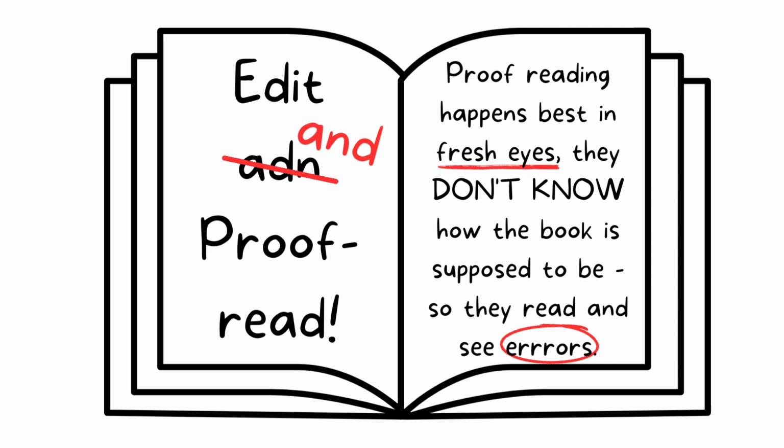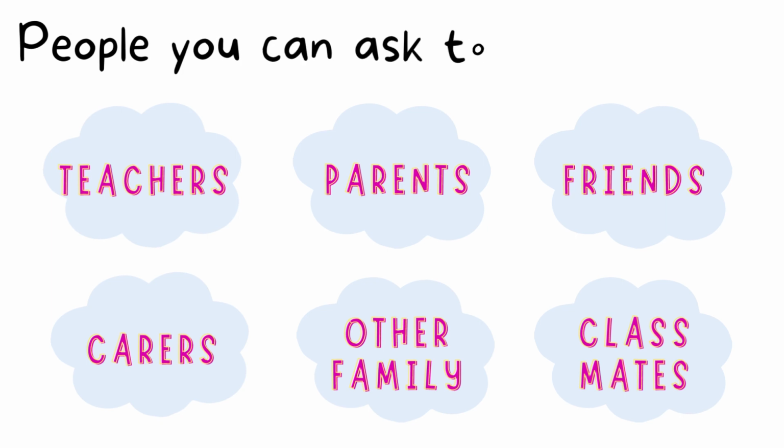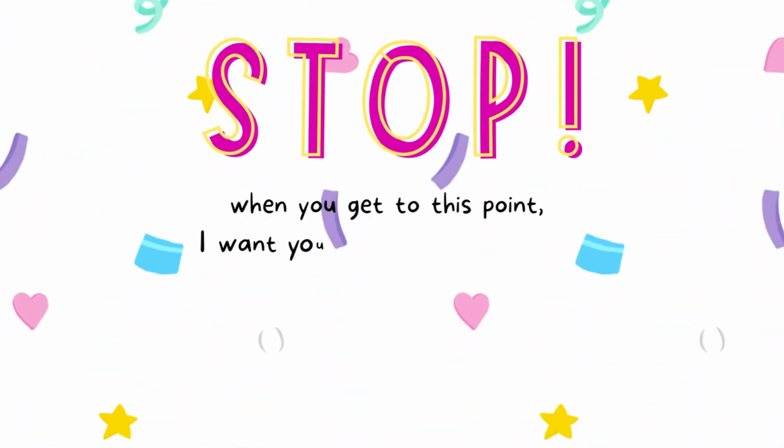So multiple people I recommend as well. So get those trusted around you. Anyone who's good at English would be great. I don't have a really great handle on the English language with punctuation and spelling and grammar. So people like your teacher, your parents, your friends, other students, let them have a read through and bring back some feedback. And remember, feedback is different to criticism. Take it on and help it enhance your story. But if you genuinely feel it doesn't enhance your story, that's okay too.